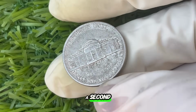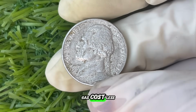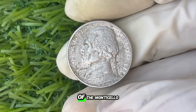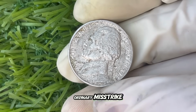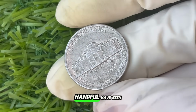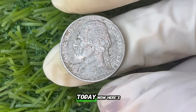Let's rewind for a second. The year was 1988. Ronald Reagan was finishing his final year in office, gas cost less than $1 a gallon, and somewhere inside the Denver Mint, a small but critical mistake occurred during the striking of the Monticello-Jefferson nickel. This was no ordinary misstrike. It created a coin with a subtle, almost hidden anomaly, a double die feature so rare that only a handful have been confirmed to exist. And like any great treasure, the rarity is what makes it so incredibly valuable today.